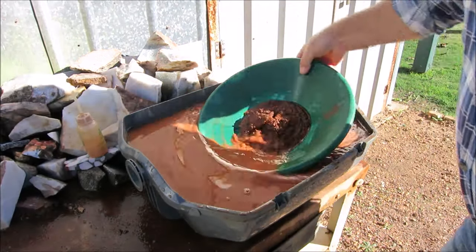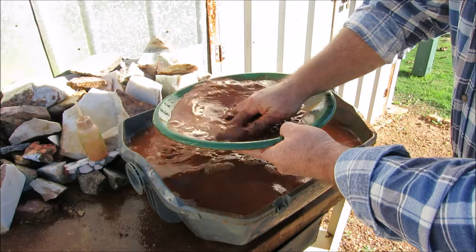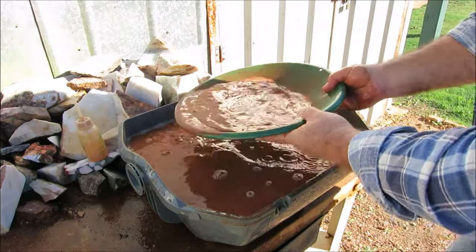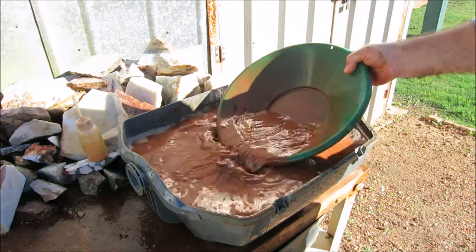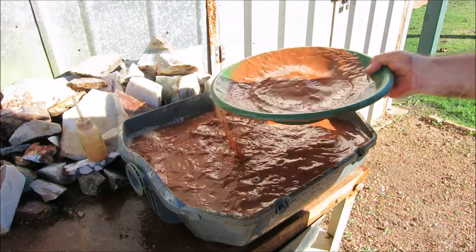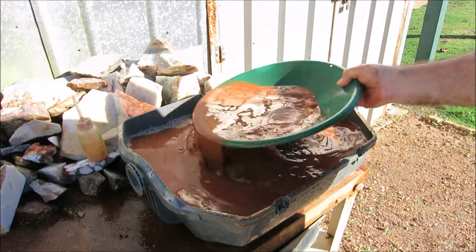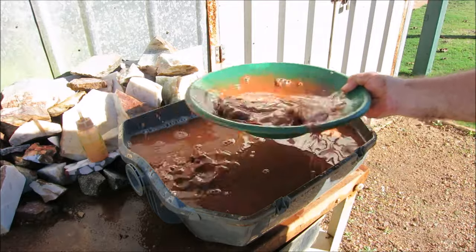Okay, pan number 7. The water's getting a bit dirty now. I might even change it. Well, I'll see how I go. I've only got enough there for probably another 2 or 3 pans, so I might just carry on with this dirty water. What I'll do is when I get to the bottom of the pan where the gold is, I'll just dip in a bit of clean water. That'll be the go.